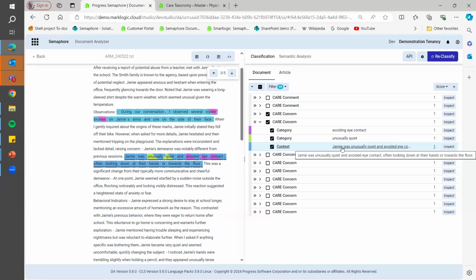So rather than force somebody to look through these records, we can pre-read it, surface it as metadata, and then if you wanted to say, "Show me all cases relating to a subject who is avoiding eye contact and unusually quiet," we can see all the data associated with that, and maybe use that for reporting, or feed it into a machine learning algorithm, however we want to do it. But we've pre-read the document for you.